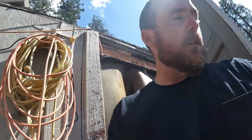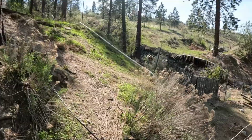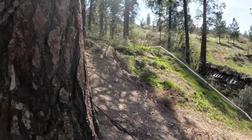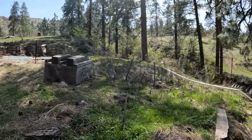Go check the pipes. Make sure everything's good before I turn it on all the way. It's always scary turning on water for the first time. So far, so good here. If the water's even made it up this high yet. I hear it.